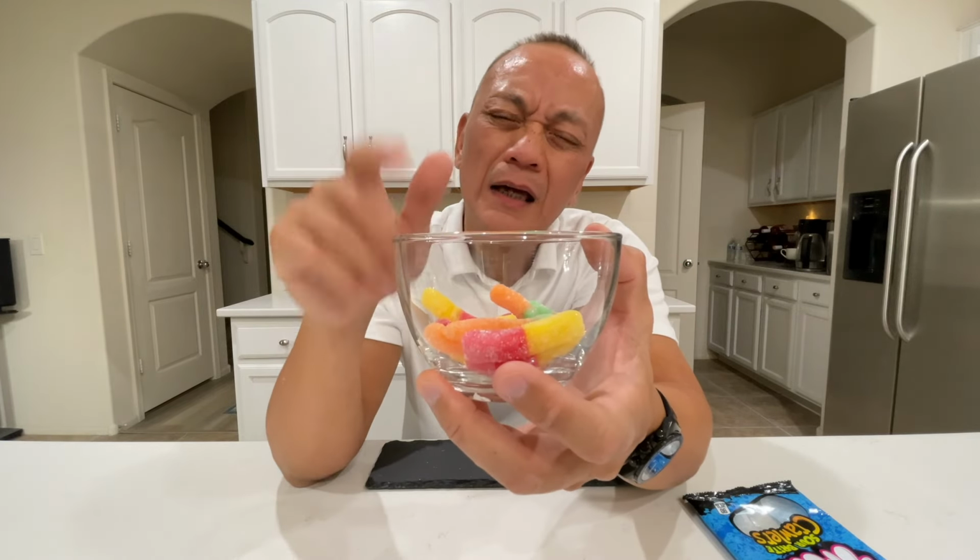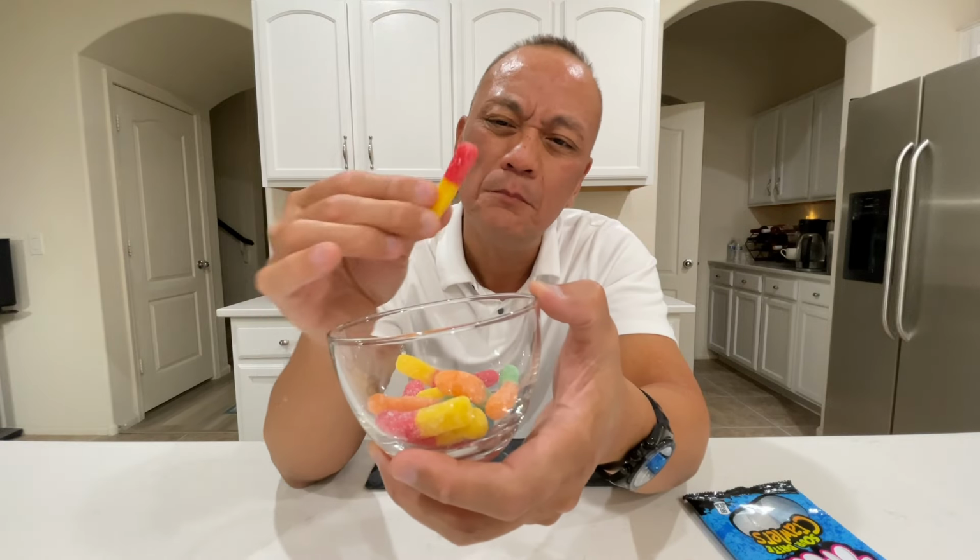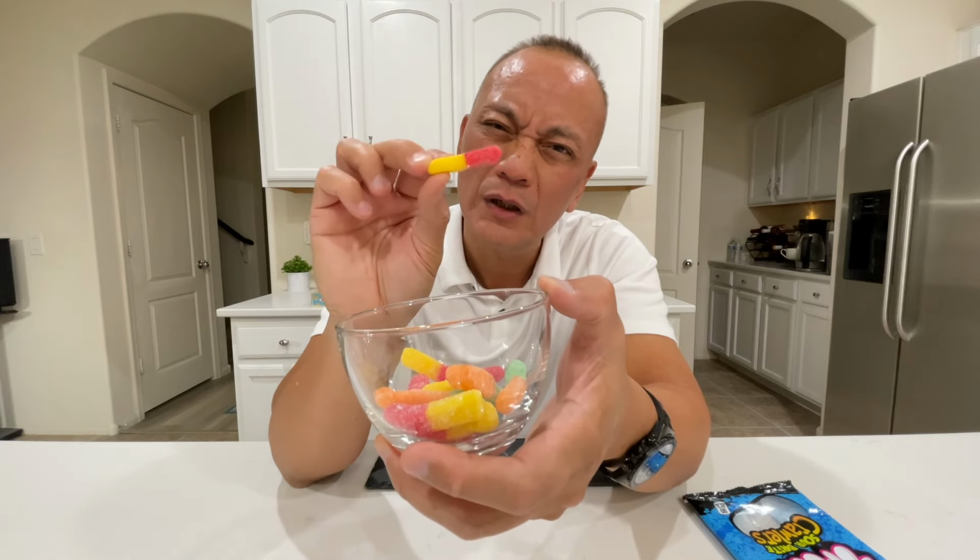Fantastic and excellent idea of putting each candy with mixed fruit flavors. I really love it.